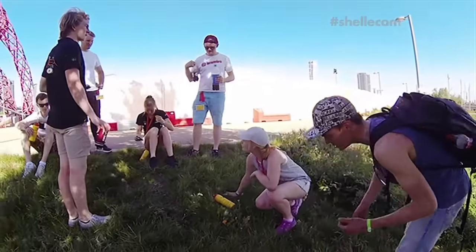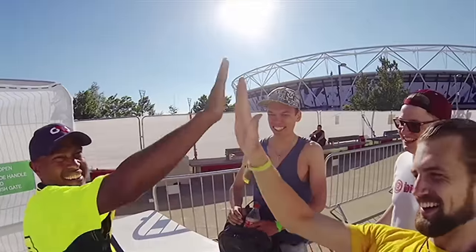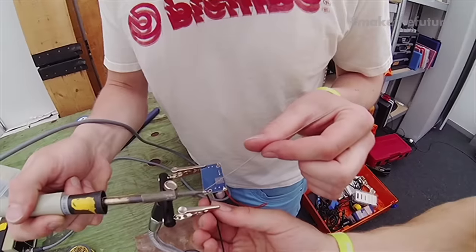So now we're gonna do the old Swedish thing of taking a fika, which is literally taking some sort of snack and a pause. Awesome. As an engineering student, this is an awesome place to be.